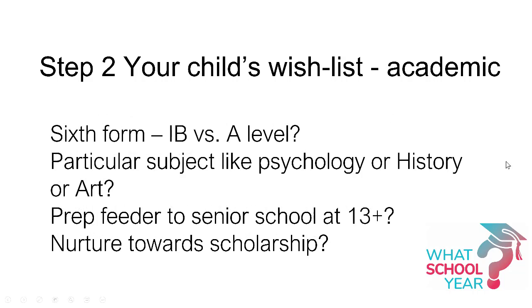If you're looking at a sixth form application, there's so much to take into consideration with sixth form, and it is something that we cover when I talk to you later about the offer that I've got available for you. But just in short here, you need to be looking at whether your child is better suited to the IB, the International Baccalaureate Diploma at sixth form, or whether they're better suited to A-level subjects, and you need to make sure you're approaching schools that offer those subjects.